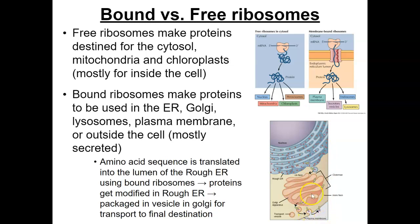And then proteins that are going to get incorporated into lysosomes, like digestive enzymes that are going to be used to help hydrolyze unwanted materials and clean up the cell, they will also go through this process because a lysosome is a packaged membrane-bound organelle. And so it would go through this process, get packaged, but then it would just stay in the cell as a lysosome with a bunch of enzymes inside of it.